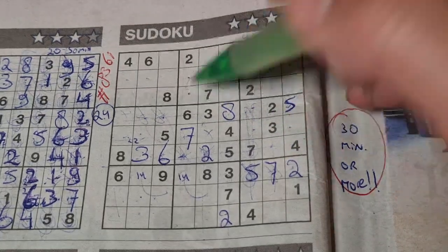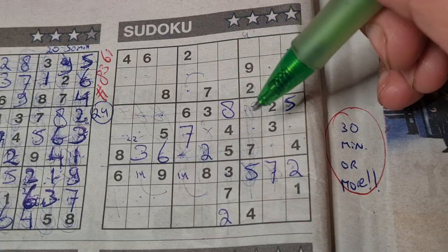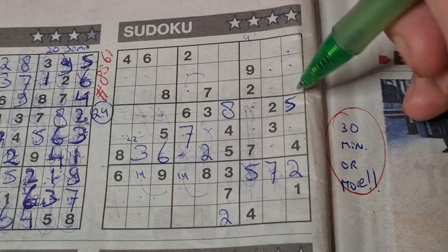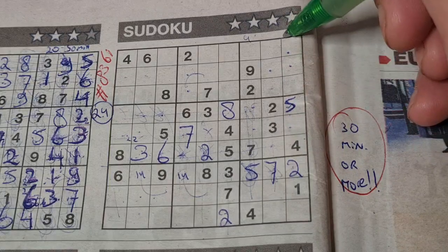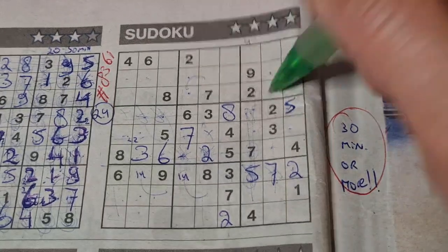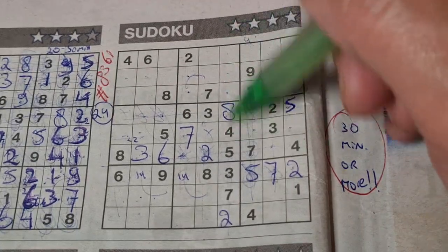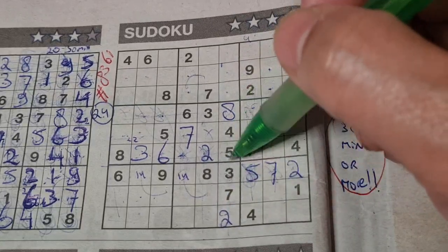Need a 3 here. And I need 5 here. Need a 4 here. These 3 missing numbers in this column are the numbers 1 is missing, 2, 3, 4, 5, 6 is missing, 7, 8, 9 is missing, 1, 6, 9.